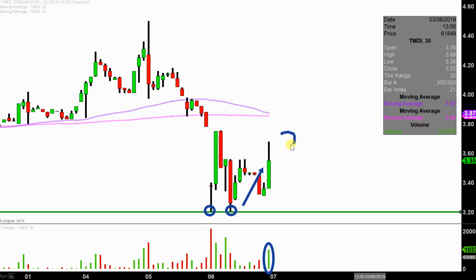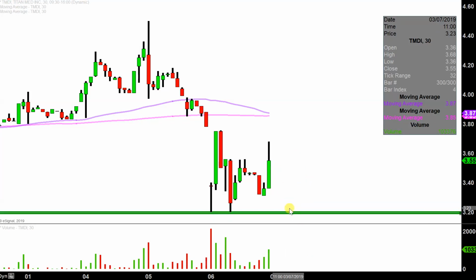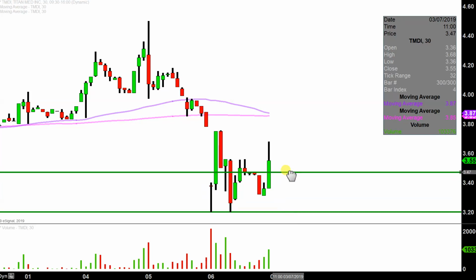Which leads into the very valid question of, is this the start of something bigger? Is there some strength behind this bounce? The easiest way to monitor that is to see if the price can start to make some progress forward. As far as progress is concerned, let's define that as staying above $3.50. Now, if $3.50 fails, does that mean everything's totally ruined? I'm not going to say that, because you still have this overall level down here at $3.20 that now has a track record, a past history of holding strong. But preferably, definitely staying above $3.50 would do that.